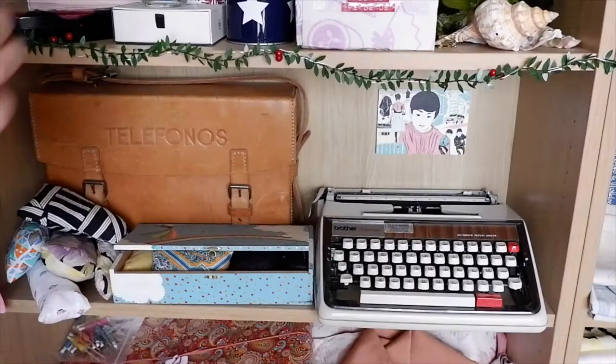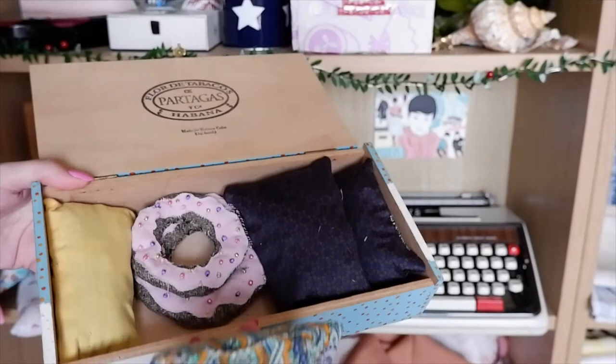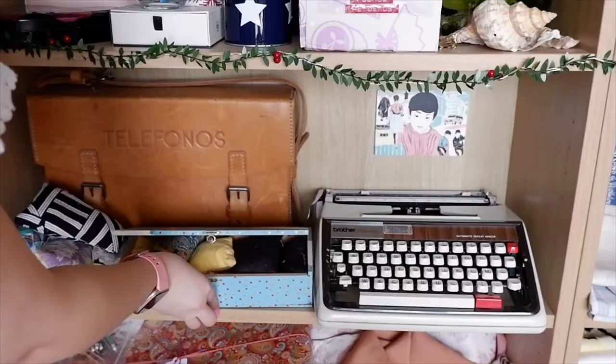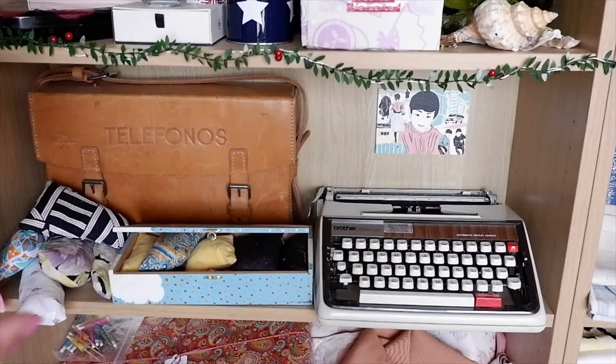And then in this little box that is super pretty, hand-painted, I brought this from Cuba when I visited when I was about 8. And in here, I have all my pattern weights. So these are just some that I made recently. And these are my favorite ones that I also handmade, but are cute donuts. And I have these as well that I also made, but they don't fit in the box, and I've been thinking about where I want to put them, but until I decide, they live here.